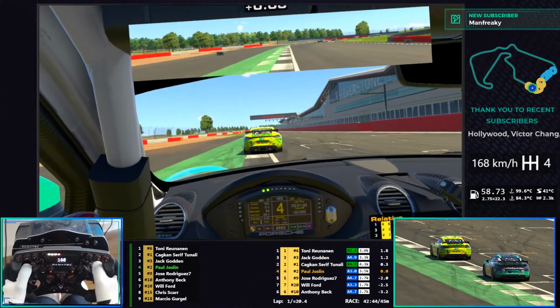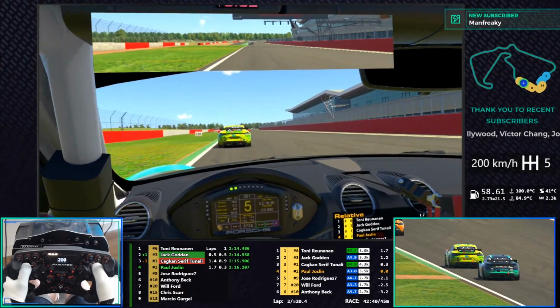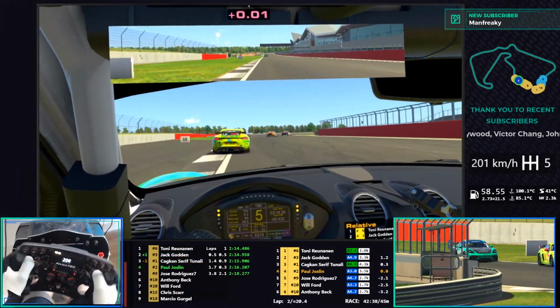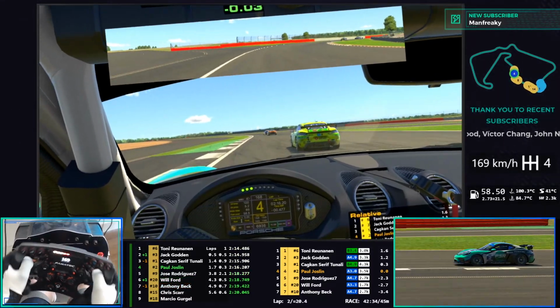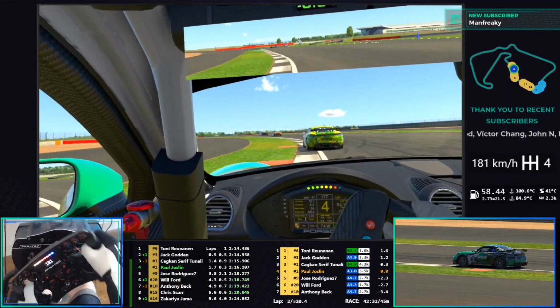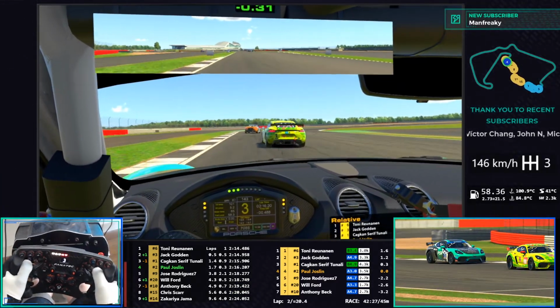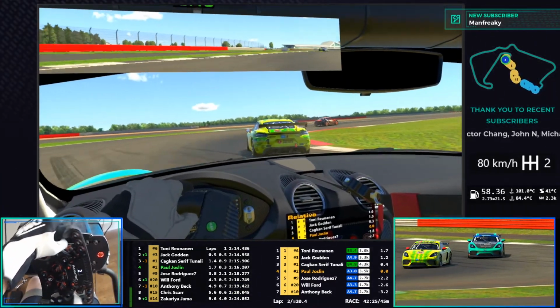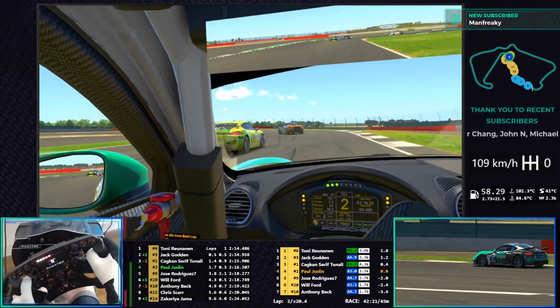So to be honest, I feel like I could actually be going a little bit faster than this guy in front of me. Slightly feel like I'm being held up, but at the same time, I want to save my tyres as much as possible, really. Also, he is the #1 ranked driver, so maybe he's just doing exactly what I'm doing, which is to try to preserve his tyres a bit.